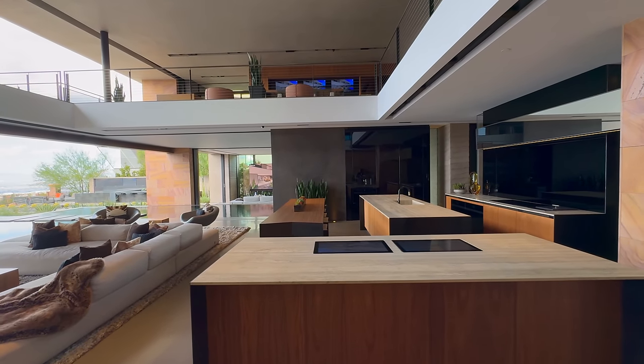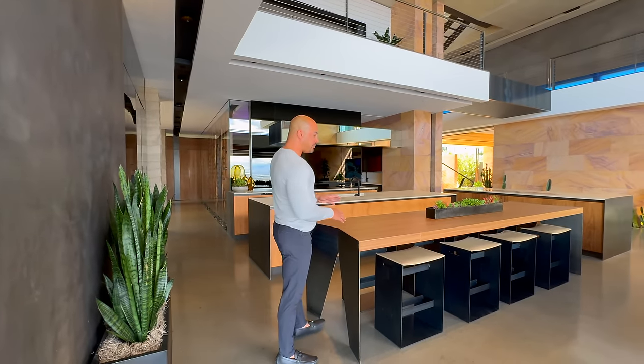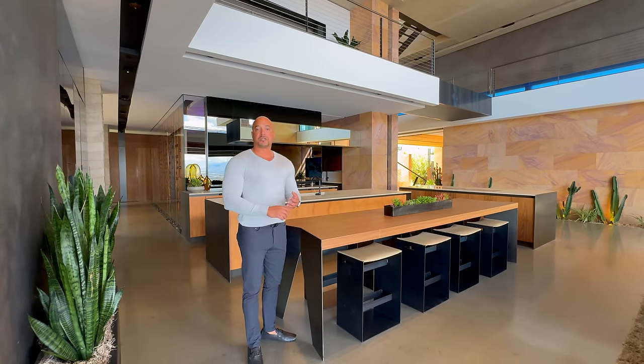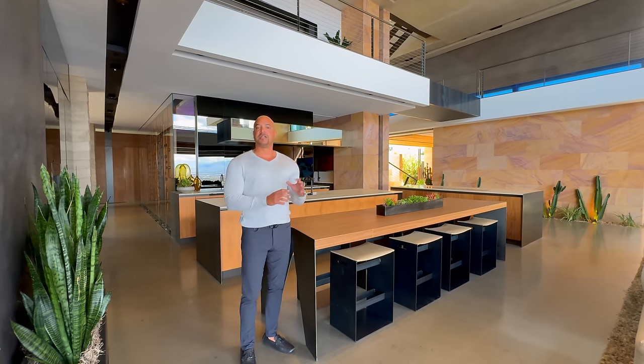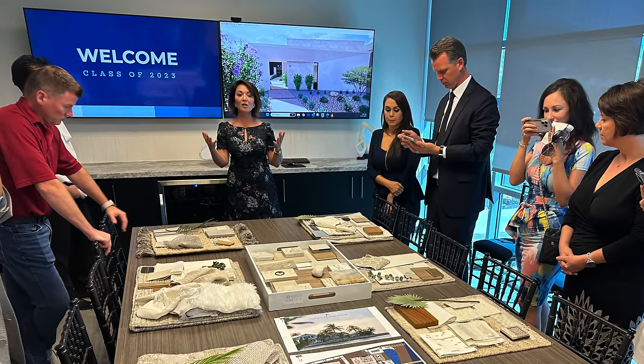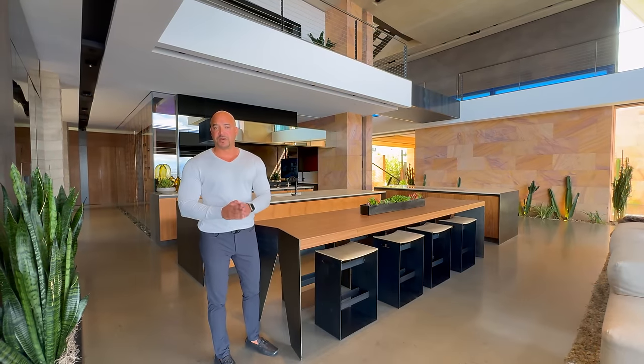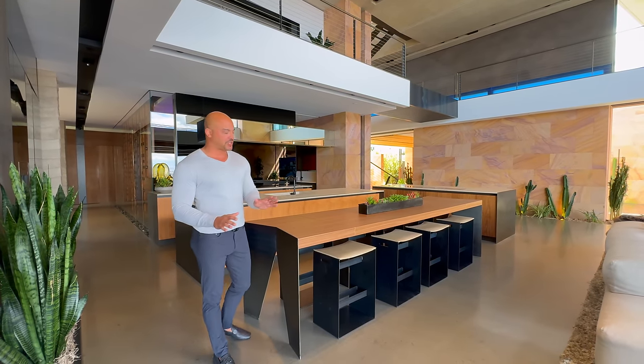Now, this kitchen has a triple island system. Hey, there's a lot of overkill going on in this property, so just get used to it. One of the things about Blue Heron is not only are they design focused and they build, but they also have an interior design team, and it's a complete facility. In fact, it's run by a woman who was the senior vice president of retail for the Wynn. And let me tell you, I've been to the facility. It's first class, top notch.